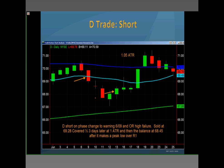So we got long right here on what we call an opening range high failure, which means it goes up, breaks out over the 30-minute opening range, and then comes down within that range, and I had an incredible risk to the 50-day moving average for the short. So I sold it at 69.28. I had my stop at that point over the 50, which was about 70.15. And then I covered half 3 days later when it got down to 1 ATR.